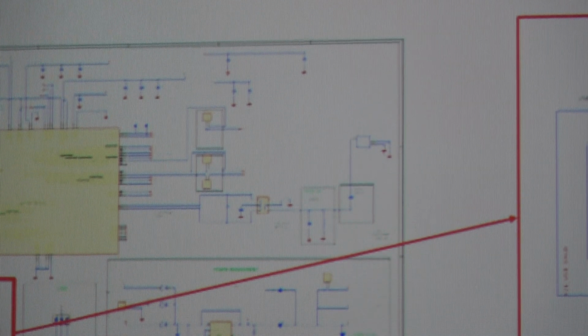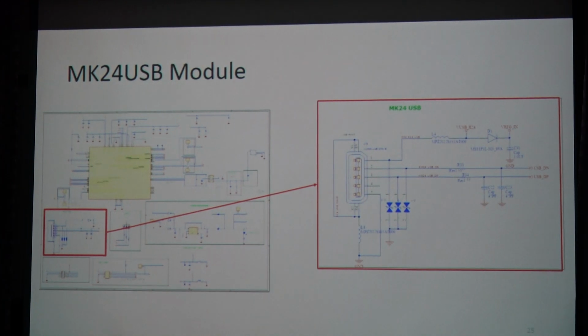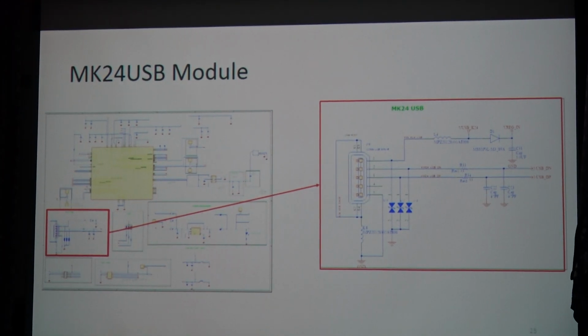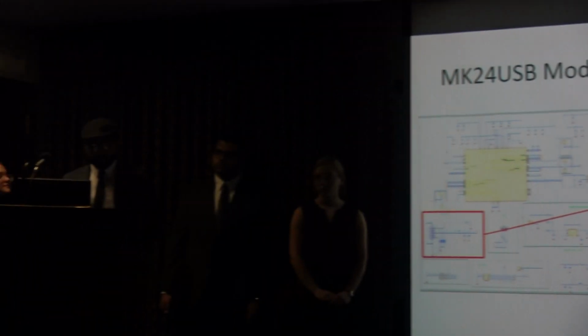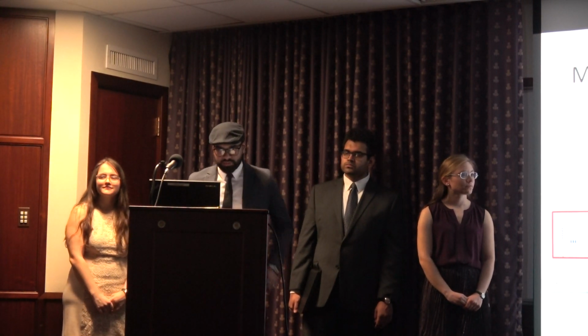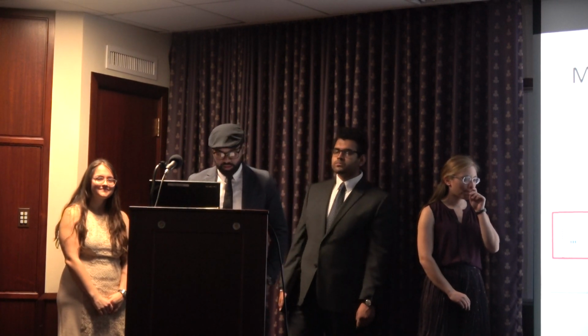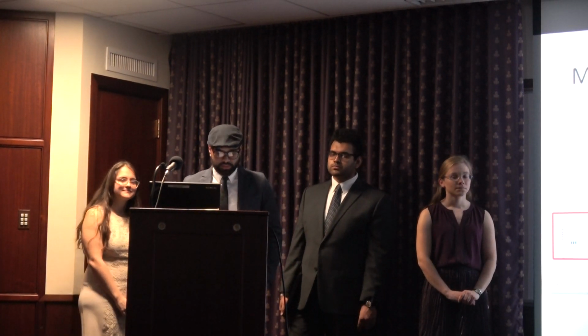This is the MK24 USB module, which uses the standard 5 volts 1 amp USB. For this, we need 5 wire connections in order for the component to work. The first pin is connected to a 5 volt source coming from the wall outlet. We also have 2 data pins and ID, which is an open connection, and ground. This is essential as it's used for programming the board and will also be used for power switching, as I will show in the next slide.